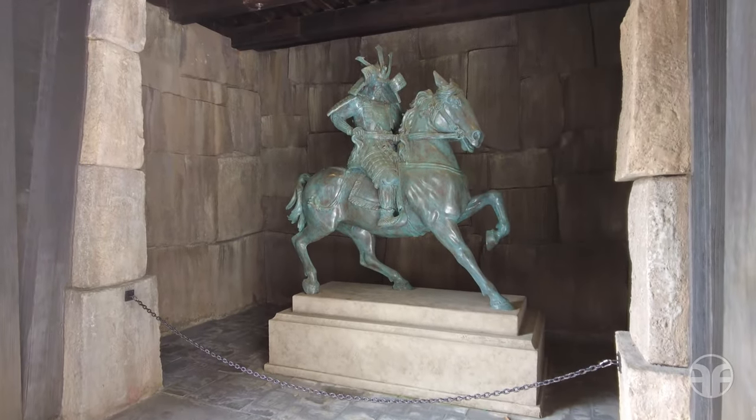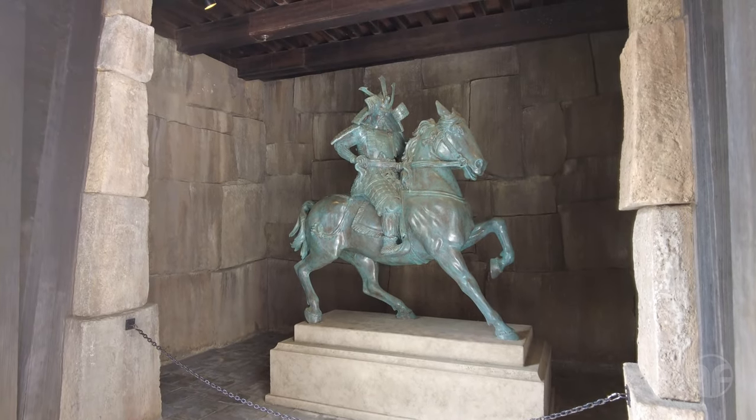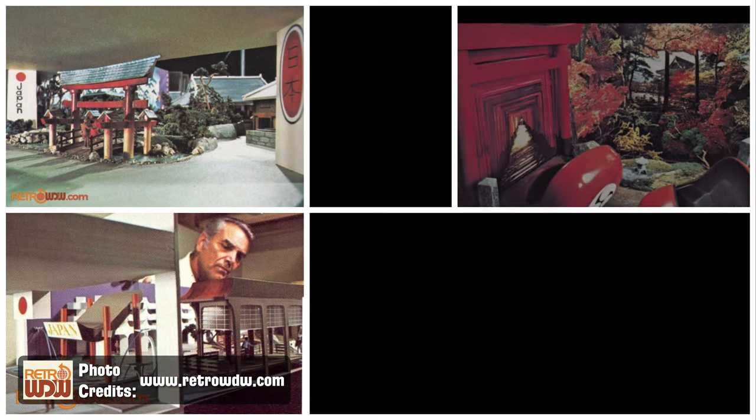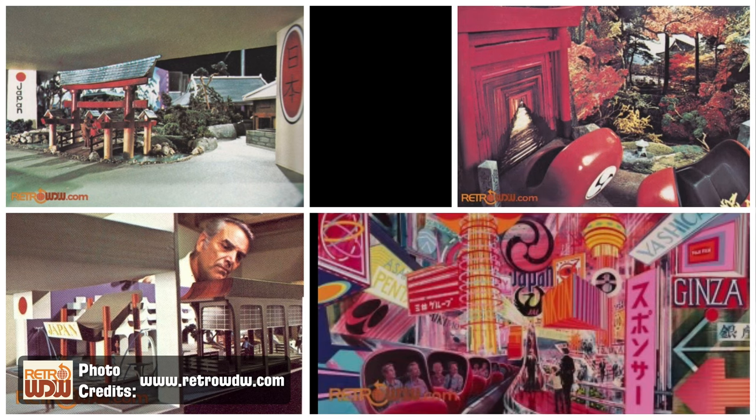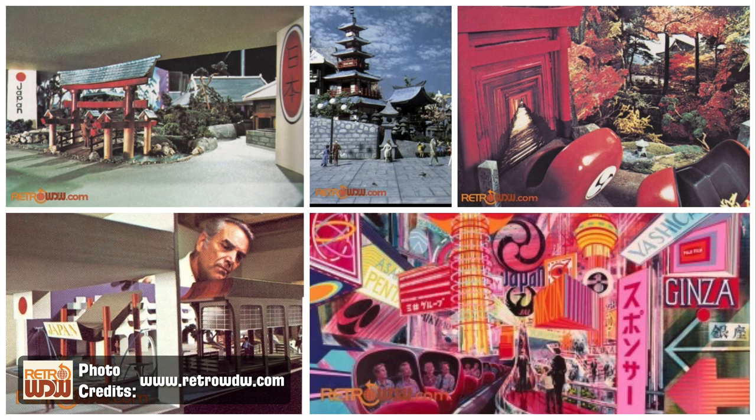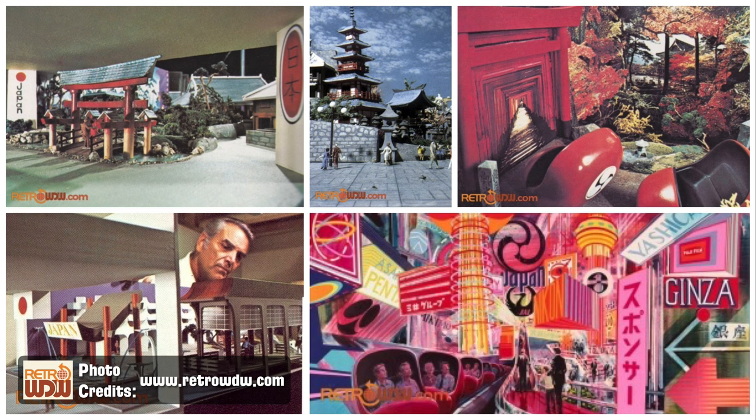To see the evolution of this pavilion, let's take a look back at some proposed attractions. The Japan Pavilion was originally going to explore the country's modern world perspective. This version of the pavilion would have featured an omnimover style attraction with bright red vehicles similar to the Haunted Mansion's ride system, which would have transported guests to the Ginza district. Eventually, the Japan Pavilion shifted to a more historical approach, and this futuristic design would be shelved.